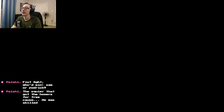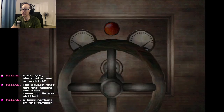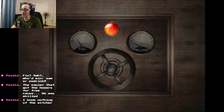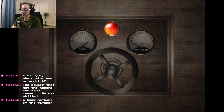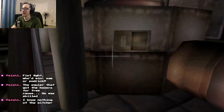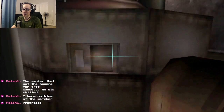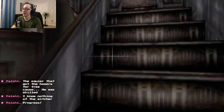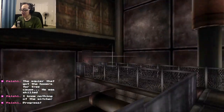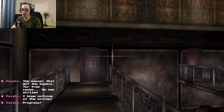Oh, there's another. This is what it was. Oops. I missed. There's two sets of tanks. Now I can probably do the engine. Let's just double check. Yeah, everything's on. Okay, now I can probably turn on the... Is he still here? I think we're safe. Cool.